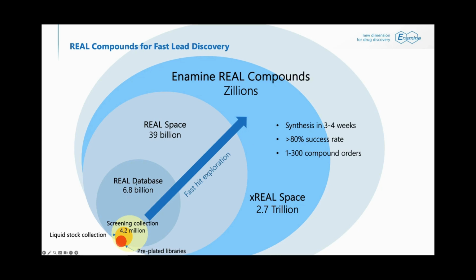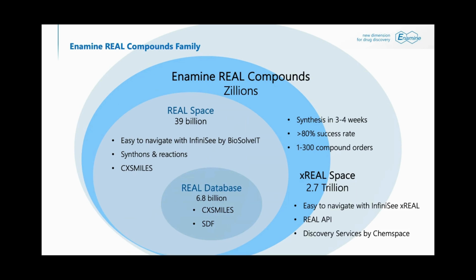It's worth mentioning that all these compounds from the REAL universe are typically synthesized in 3-4 weeks. If we're talking about selections of up to 300 compounds, the average success rate is over 80%. The compounds can be delivered in different formats, as neat samples, solutions, etc. So those are some availability options for different products from the REAL family, and obviously the xREAL space, which we've been talking about today, is something new.